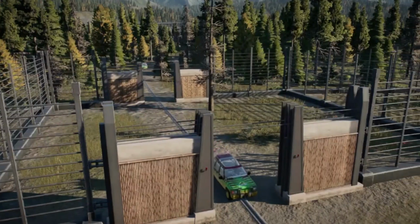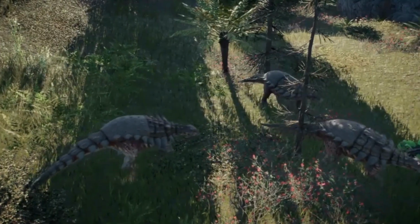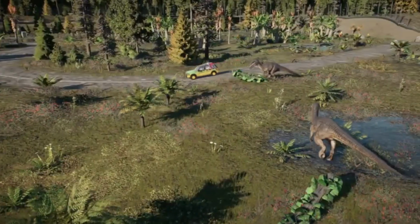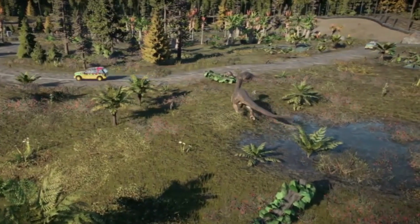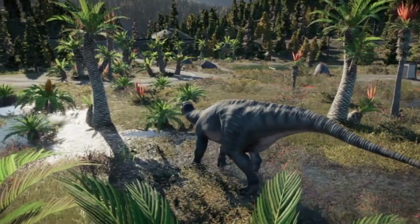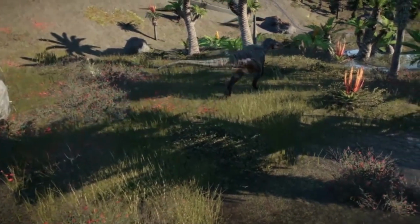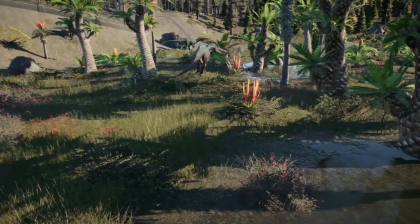In the marsh of the early Cretaceous, you'll find Polacanthus, Baryonyx, Iguanodon, and Suchomimus. Suchomimus is the only creature to not live amongst the other three in Cretaceous Europe, coming from Africa instead.